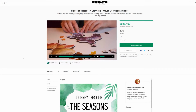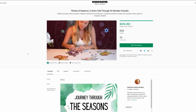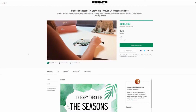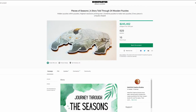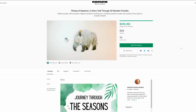Created by the Han dynasty of ancient China in 100 BC, the lunar year breaks each season into 6 micro-seasons called solar terms. In Pieces of Seasons, each micro-season is represented by a different gorgeously illustrated animal. Inside these personified seasons, mysteries abound. Each animal contains a hidden puzzle, a symbol of that animal's season.